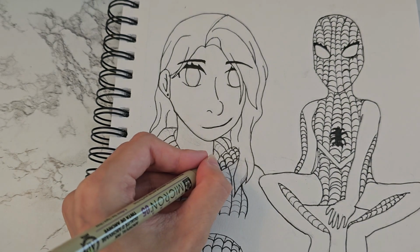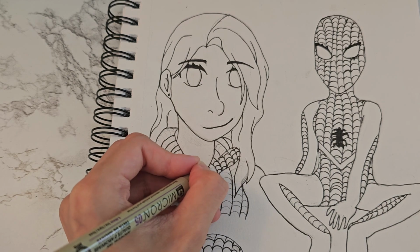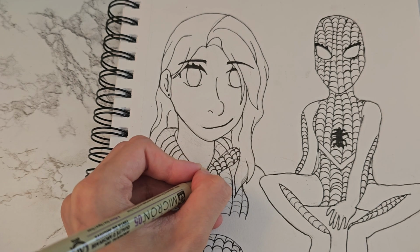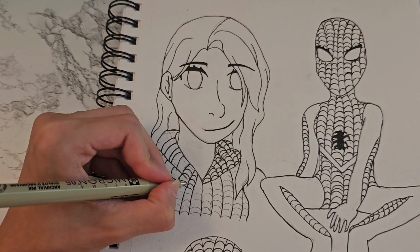So when outlining her suit with all the webs, it was kind of hard because it was so tiny and I didn't want to mess it up. So when I finally got done doing that, I was like, yes, I can finally start coloring it in.